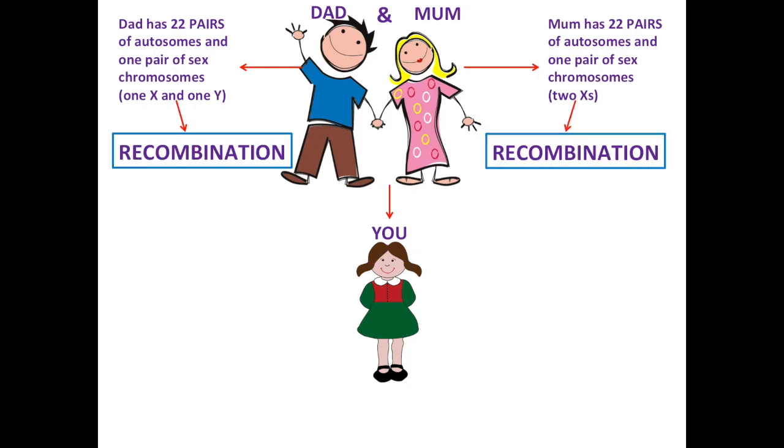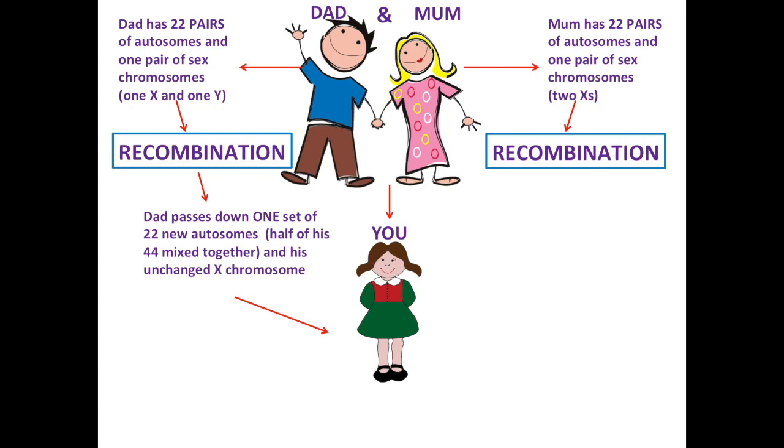Recombination takes place, and actually that takes place when your parents are in the womb, but that's a whole other story. Dad passes down 1 set of 22 new autosomes. That's half of his 44, all jumbled up together to you, and his unchanged X direct from his mother.